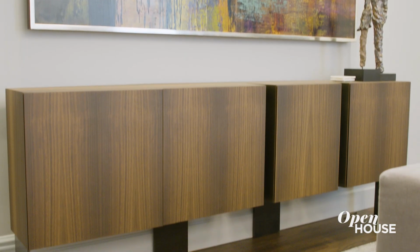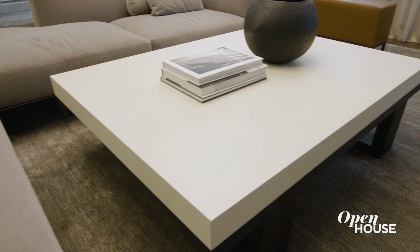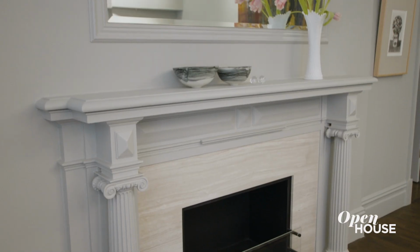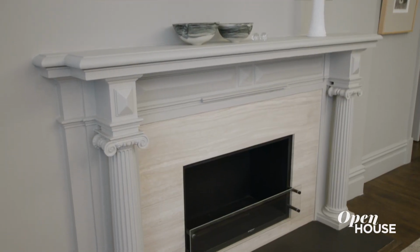This console is from DCNY, and we selected it because of the walnut wood. We really wanted a coffee table that was large enough to eat at, because as you can see, there is no dining room. So this mantle is the focal point of the living room. We kept the original mantle from 1899 and we modernized it by adding inset marble.